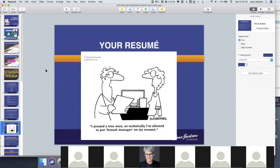So your resume. Now, I just like this cartoon, so I plonked it in here. I pruned a tree once, so technically I'm allowed to put branch manager on my resume. Haha, no, you can't. You have got to tell the truth, all right? So please, what we want to do is to put everything in the most favorable light, but you must tell the truth. And there's no point being humble when it's your resume. Stop being humble, because most of us don't like talking about ourselves, but now is your time to shine. So in your resume, you do need to put everything in a really positive light, but it needs to be the truth and not exaggerated, because I'm an ex-recruiter and I used to ask people when I'd look at their resumes, okay, I read that you did this, prove it, tell me the story. All right. So if you can't tell the story, then you'll be in trouble.